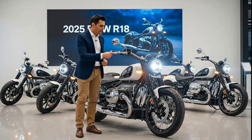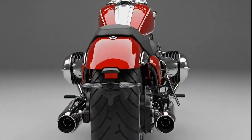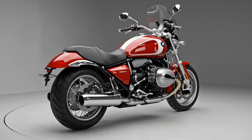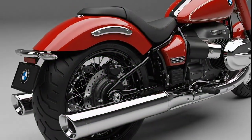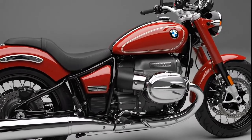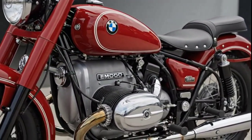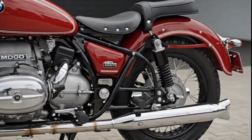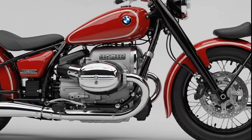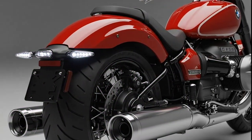The 2025 BMW R18 stands as a pure expression of German engineering, fused with classic American cruiser soul. It's a motorcycle that doesn't just ride, it commands attention, drawing every eye on the street as if time slows for its arrival. When BMW introduced the R18 a few years ago, it was clear that they weren't trying to imitate Harley Davidson or Indian. Instead, they set out to create a machine that speaks its own language, one written in steel, torque, and unmistakable heritage. Now in 2025, the R18 has evolved into something more refined, more aggressive, and more alive than ever before.